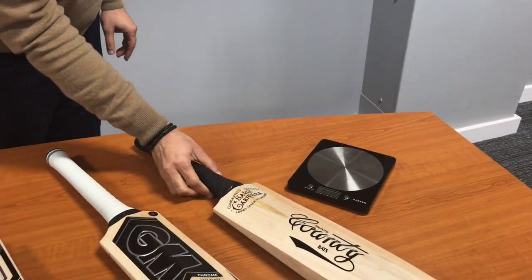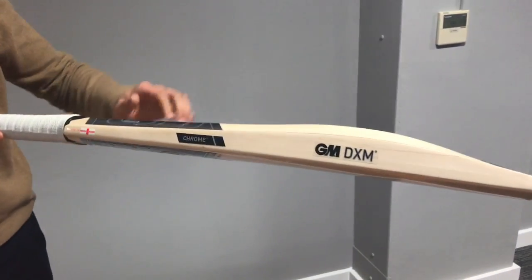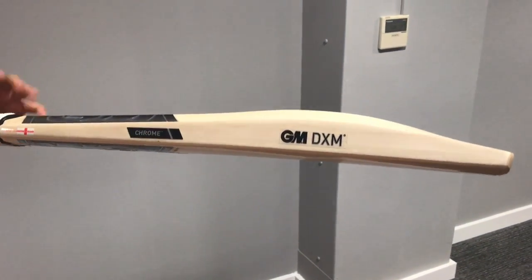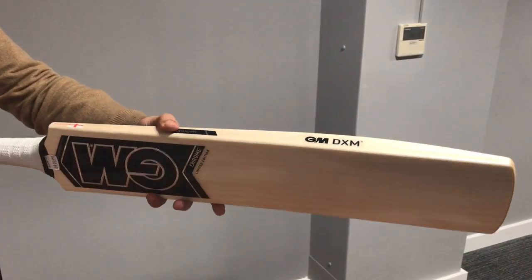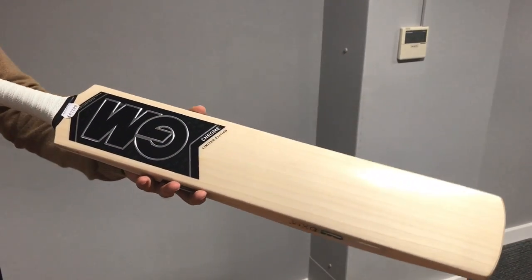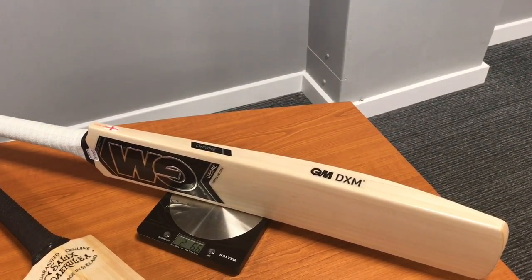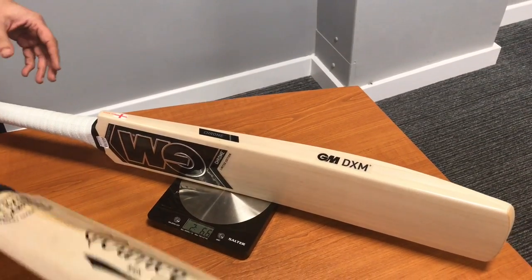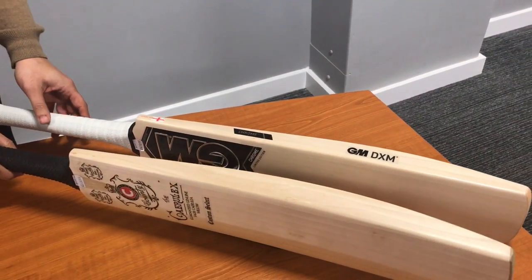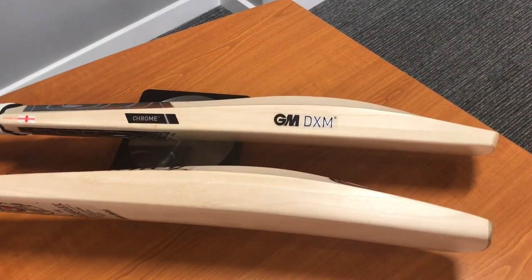Then when you look at the Chrome, again you've got some sculpting. Perhaps the edges are not quite as thick, not as big. It's a top-end piece of willow. This one is the limited edition, as you can see from the grains. And in terms of weight, this one's coming out at 2.6. So again, the reason it's so much lighter is because it's not going to be as big. Even though it's still a big bat, you're going to get somewhat of a difference there.